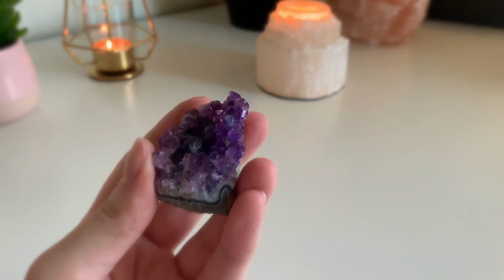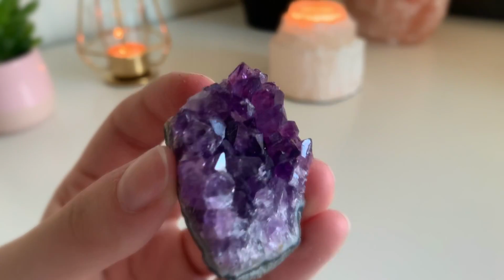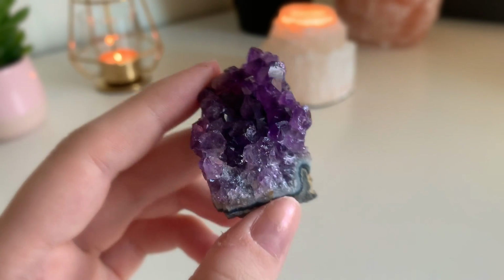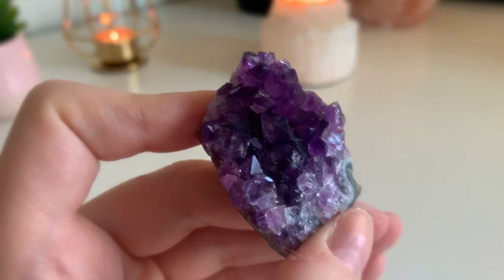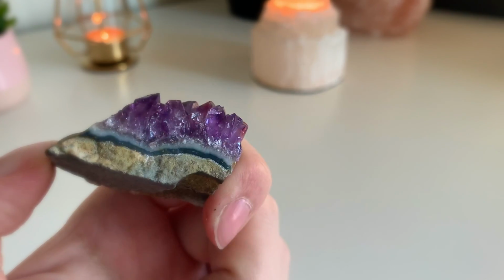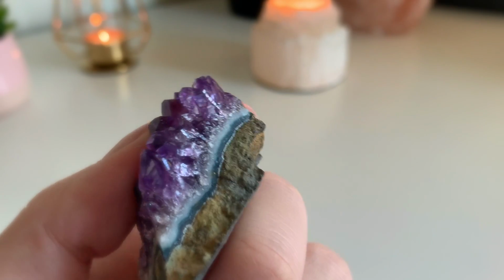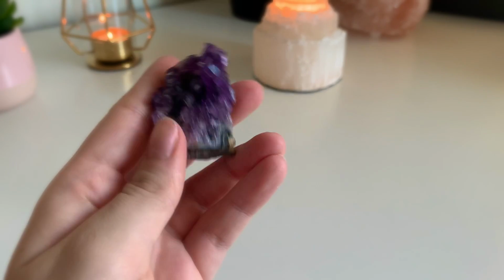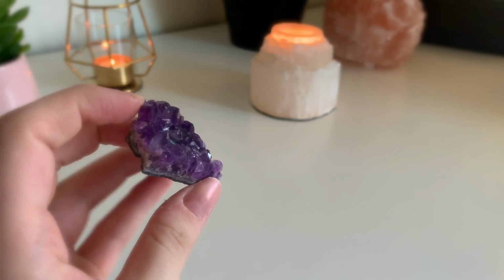I would, however, argue that this one would be my absolute favorite piece of amethyst that I own. It's so beautiful, and look at how rich it is. It has these almost black spots because the purple color is so intense there. It's so pretty. And it has this beautiful matrix right here. It sits beautifully, and you can see all the beautiful crystals growing on it. It's just amazing to me how Mother Nature creates these beautiful pieces of rock. Oh, I'm so in love with it.